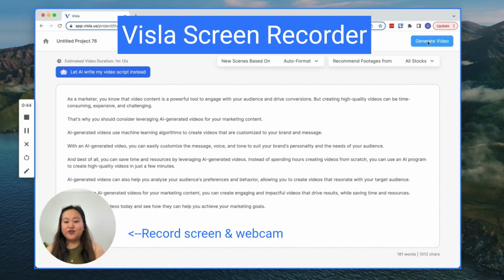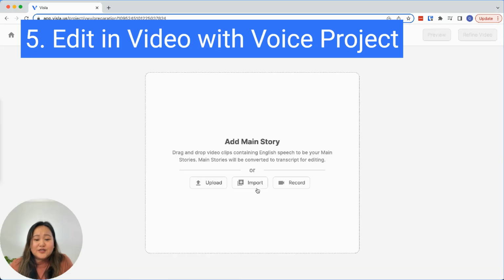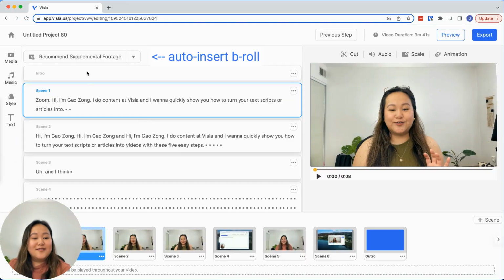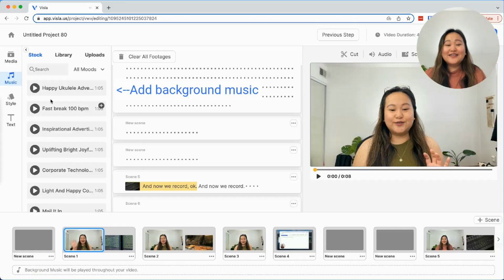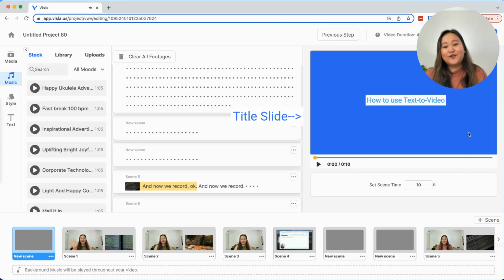Then I screen record each step. Finally, I throw all the videos into a video with voice project, edit the transcript. Then I'll insert any supplemental footage to make my video more engaging and add text to make each step more clear. Don't forget to add music and a title slide so that your video is complete.